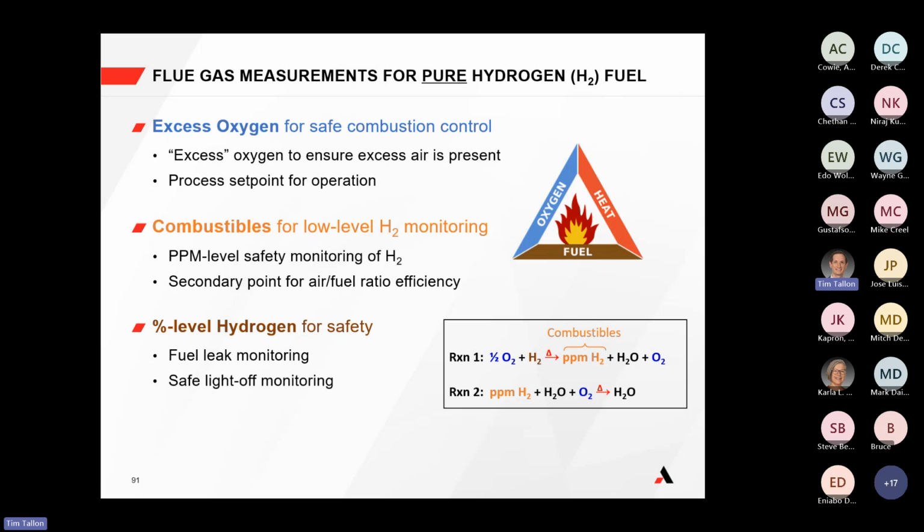When it comes to pure hydrogen, say you're firing on pure hydrogen, this is also very important to think about. Again, we're going to stress and recommend the use of excess oxygen as a measurement for safe combustion control, making sure that you have the right air-fuel ratio, the right set points of excess oxygen and excess air at the burner. For combustibles, making sure that they have low-level hydrogen monitoring. That's where a ppm combustibles measurement comes in, even for monitoring for hydrogen, and also to provide a secondary point for air-to-fuel ratio efficiency. Again, monitoring for combustion optimization, and also making sure there's no hydrogen that's certainly missing the flame and missing the oxygen altogether. So monitoring for combustibles.